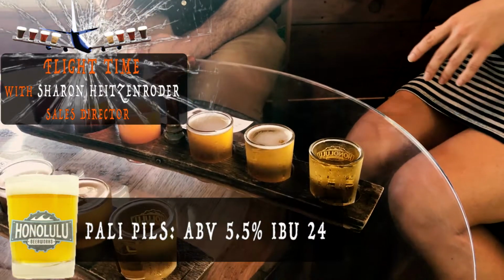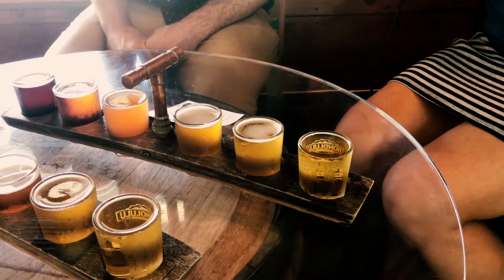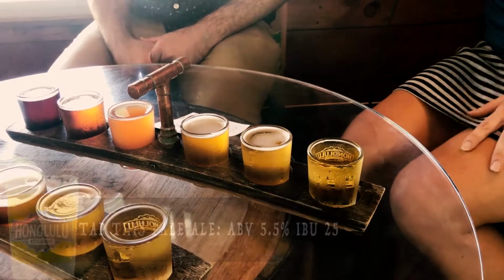The first flight that we're going to be talking about and sampling has our current seasonal Poly Pilsner. It has our limited edition collaborative beer that we also did called Tap This Ale. It's our Liquid Art collaboration project. This beer in particular benefits 2 local art nonprofits here in Honolulu. We partnered with a local tattoo shop and 4 different artists to help design the labels, and also collaborated with them in regards to the beer style and recipe.